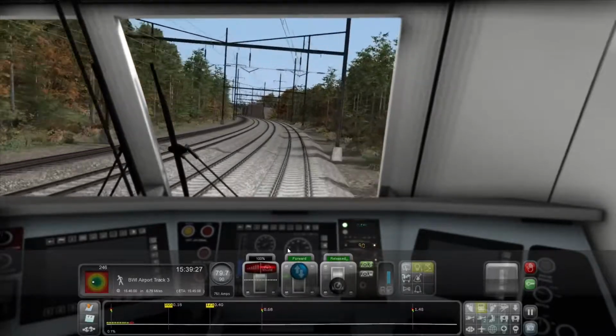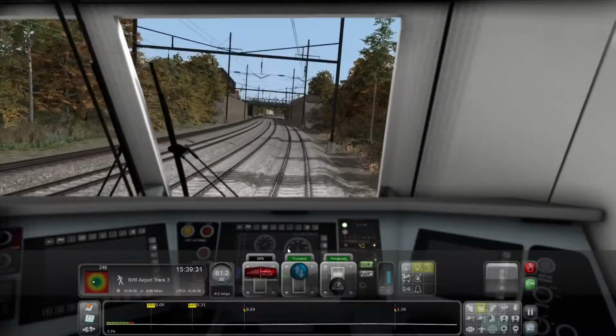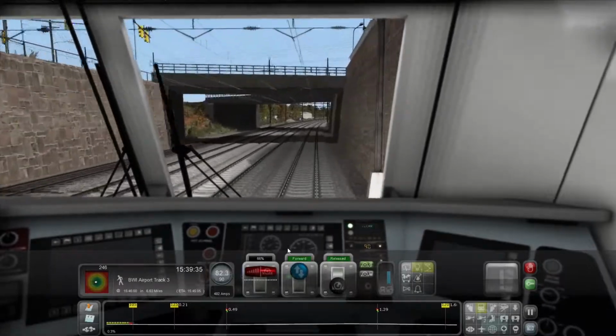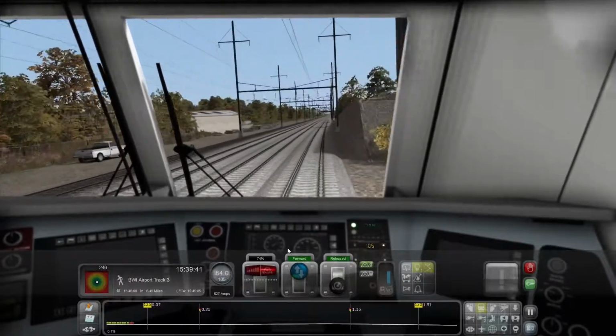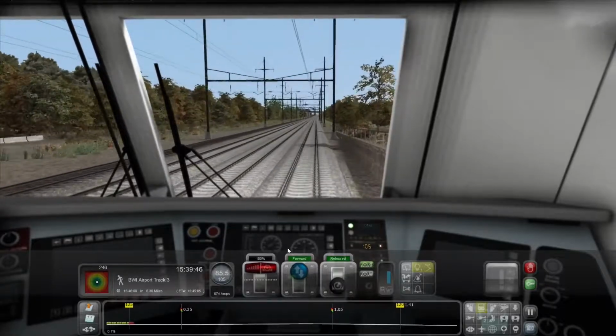Yeah, I mean, what would you do? I can't even imagine being an engineer with this kind of stuff. Like, you have kids doing stuff like that, you're going at this speed. There's nothing you could do about it if suddenly they show up in the middle of the tracks. I mean, that would just be crazy.